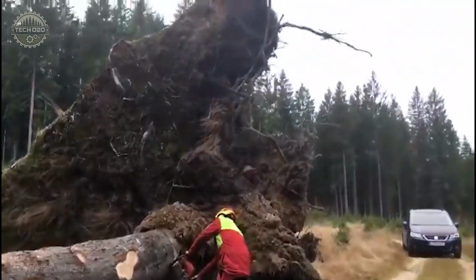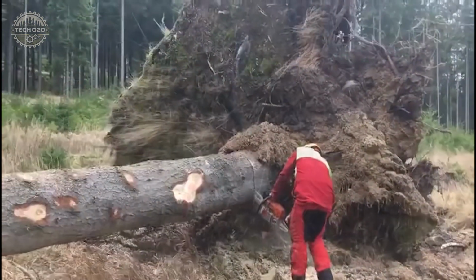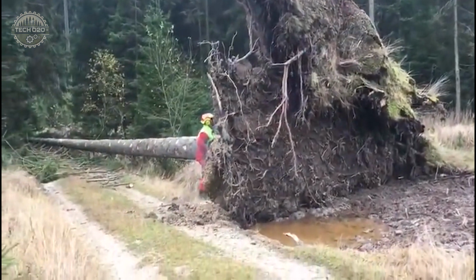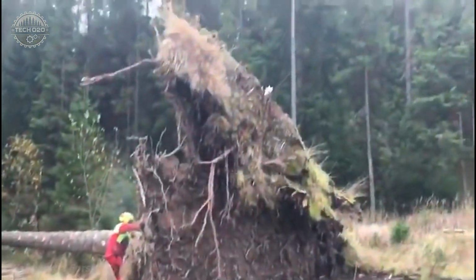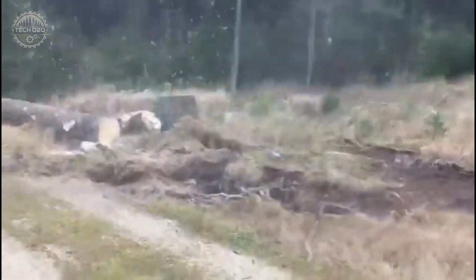Processing an uprooted tree trunk is not simply about placing the saw blade down on the wood. It also requires the worker to thoroughly understand the situation to come up with the best methods for handling it. From observing the direction of the fall, the tension of the roots, to the cutting technique to avoid getting the blade stuck, everything requires alertness and practical experience.